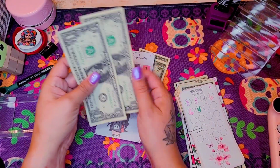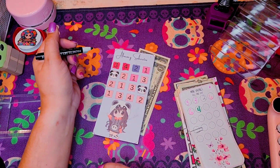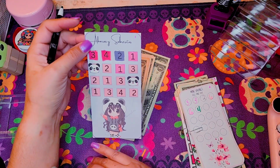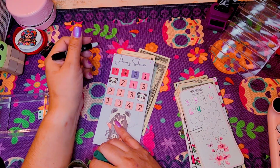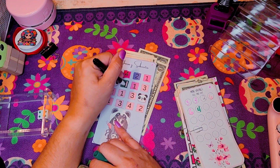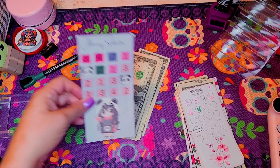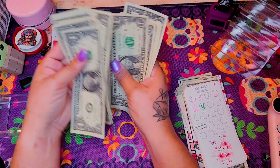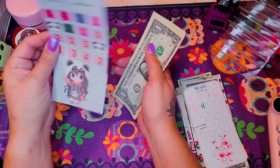Okay, and now number one. This is getting $2, so we get to color in. What are we coloring in? So I guess we'll color in this too. I don't know what the pandas are supposed to be, if they're supposed to just be a specific one, but we'll figure it out. 1, 2, 3, 4, 5, 6, 7, 8, 9, 10, 11, 12, 13, and that is it, guys.